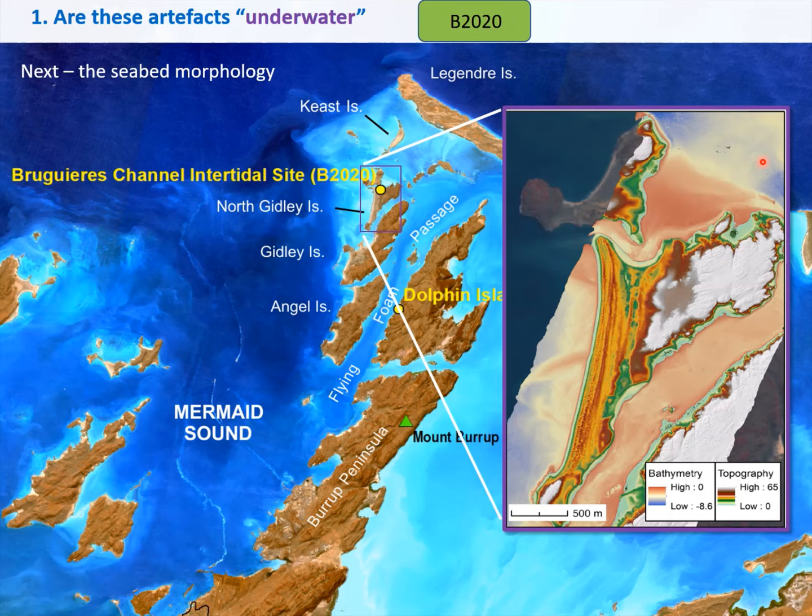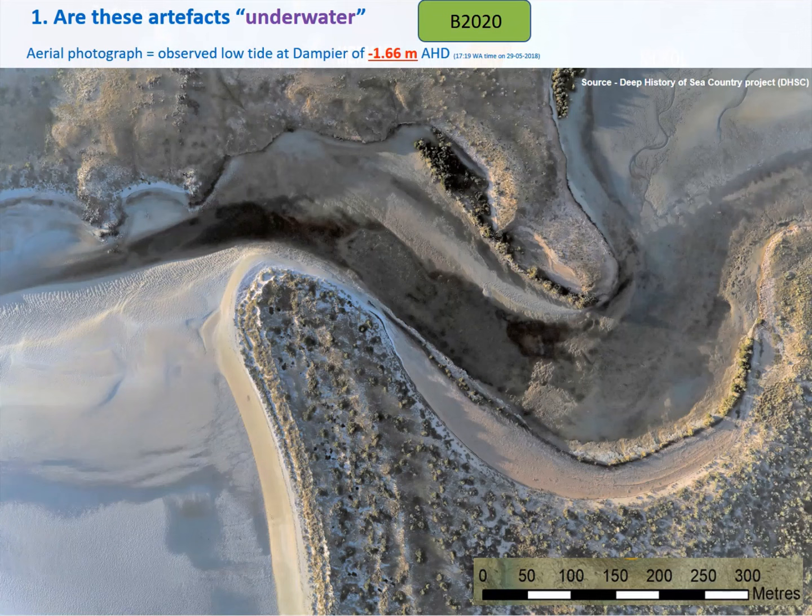Where am I going next? Oh yeah, I'm going next to this area. So let's have a look at the aerial photograph of this area. The north end of Gidley Island, a calcarenite terrace here, this bit, and water level on this day and time was about here and about here. There's the scale, so this is about 150 meters across.